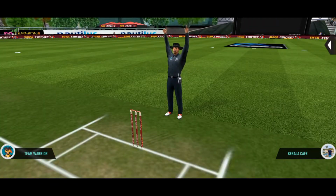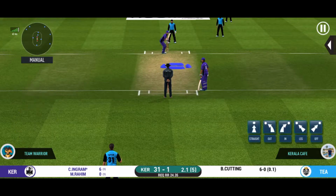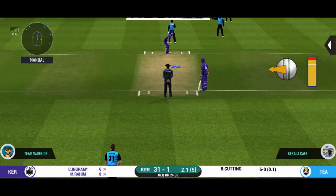Great shot. He has dispatched that, and the fielder can only watch it land into the crowd. Well, he has got the license to go here. Crowd is going crazy.